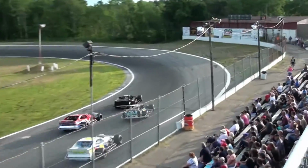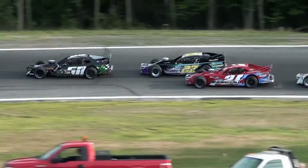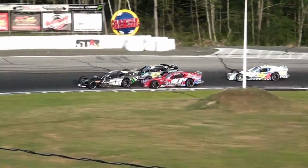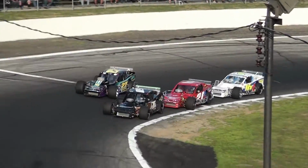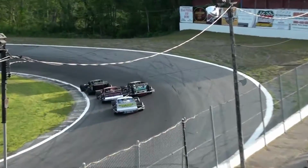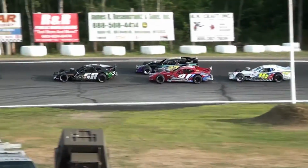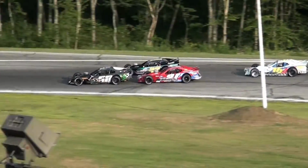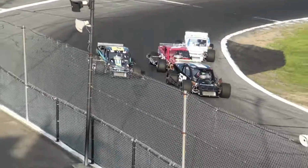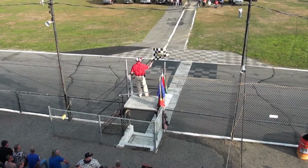2 laps to go. Bonsignor gets a wheel down underneath Jankowiak. Here comes Eric Berndt. Bonsignor, wheel to wheel, side by side. Medeiros is your leader, 1 to go. Quarter mile left in the competition. Medeiros steps on the gas. Bonsignor, here comes Jankowiak, off the 4th turn. It is Medeiros to take down the win.